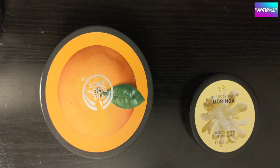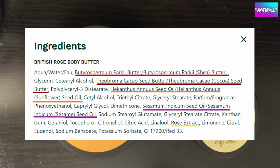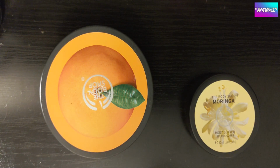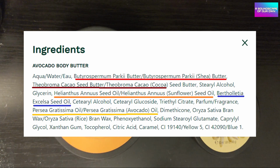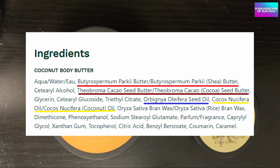I did find it in a few. The British Rose body butter just has the extract at the bottom, basically. It isn't until we start getting into the body butters for very dry skin that we see some old favorites pop back up. So the avocado body butter, though it has avocado pretty far down the list, it does have the Brazil nut seed oil. It's made a reappearance. In the coconut body butter, you would be surprised.